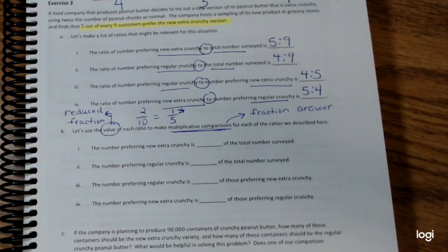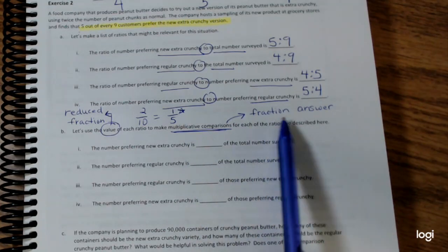Multiplicative comparisons is where you're going to be comparing two things, like crunchy peanut butter and regular peanut butter, and we're going to have to find something that we're going to multiply it by. And you're going to see that in just a little bit. All right, so I'm going to ask you to write a multiplicative comparison, a fraction answer.